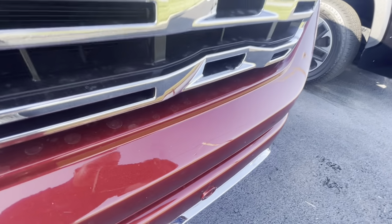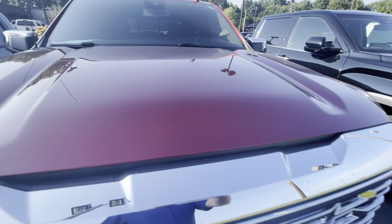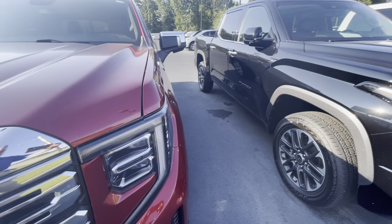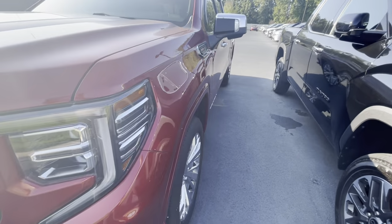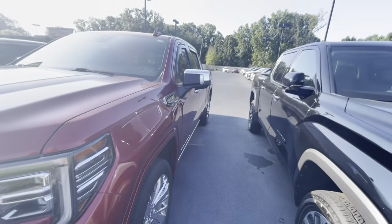You're gonna see all these little white fuzzies all over the truck. They're not chips or anything, but at first I thought it had a bunch of chips in it, but as you can see, they're just little fuzzies.